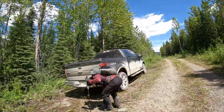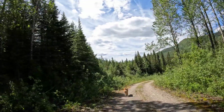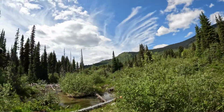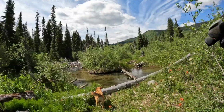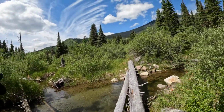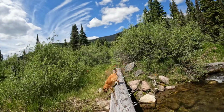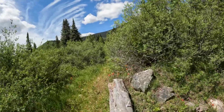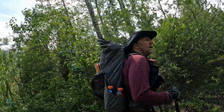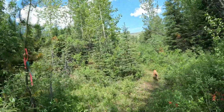Right here, TNT Adventures, Mark, Gerald, and Penny making our way to the Caledonia Mountain trailhead. So we're right here at the end of the road to Caledonia Mountain, crossing over the creek here on the logs, plural. Penny's getting her drink. Right, just a little ways up. The road continues, but it looks like the trail goes to the right.